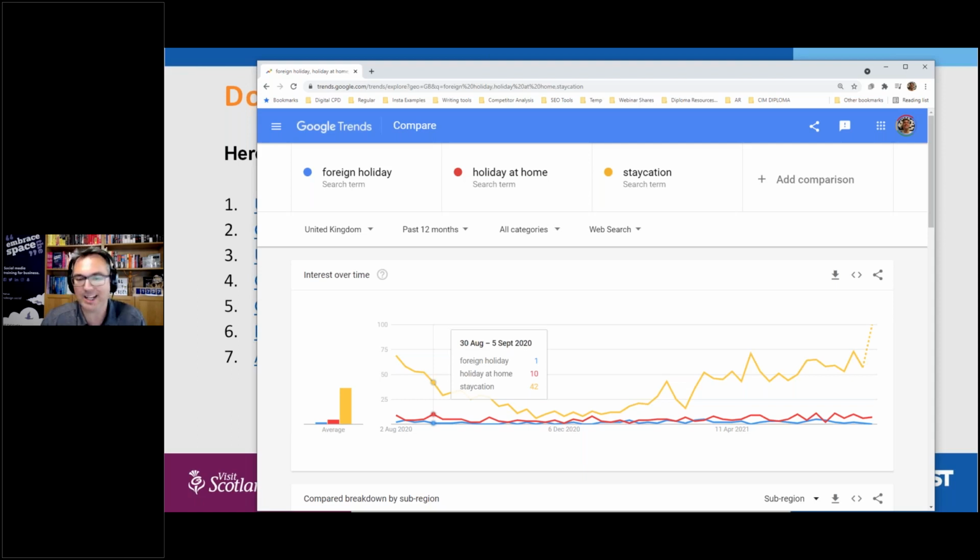So there we go. I'm guessing that the word staycation outperforms the phrase holiday at home by, let's just say 10 times as much, something similar to that ratio. So if you are indeed providing staycations, but weirdly not saying the word staycation, you're missing an easy trick. It's such an easy win. Again, without being too critical, if you're providing paddleboarding activities and you call it SUP and not paddleboarding, the chances are you're missing an easy trick.